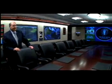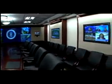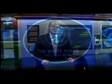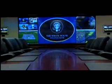As you can see in this room, there are a lot of video screens for the display of information and data. These screens can be used for secure video teleconferencing. They can be used to display a lot of real-time data from around the world. This room can be used for National Security Council meetings. It can be used for Deputies Committee meetings, other senior-level White House meetings. It's very flexible with the amount of data that can be displayed on the wall panels.